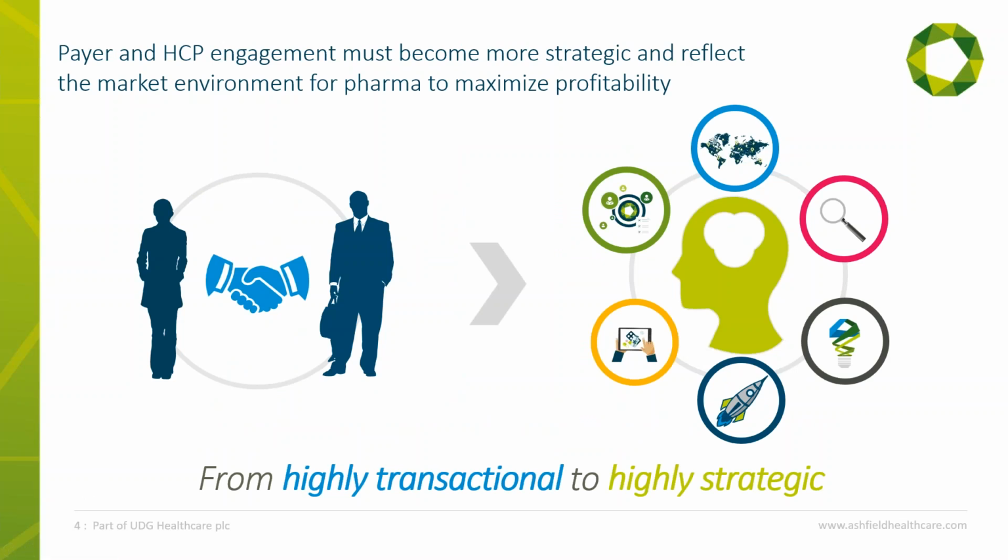So what does this mean? Well, what we're seeing is that the payer and HCP engagement really needs to move on in terms of how we engage with these particular customers. They are becoming more sophisticated. The needs of these customers have changed, evolved. The requirement for data is becoming more prominent. So what we're seeing is a big move from what was historically a very transactional relationship with these customers to a much more multi-dimensional and a much more strategic engagement.